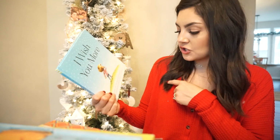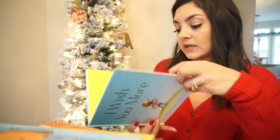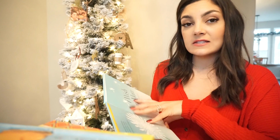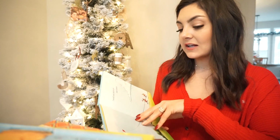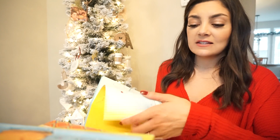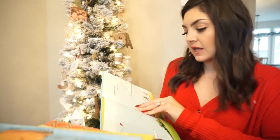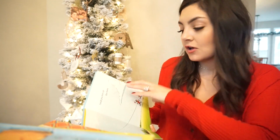This is called I Wish You More, and I read this to Bentley pretty much every night, and it's the sweetest book. And also, I would just give you guys some advice. If you're gonna gift books for kids, put a little note and sign your name in the front. It's so much fun when I take these books out to read to the kids, especially Addie's that she's had for so long, and seeing who they're from and reading the message, because a lot of these were given to me at my showers, and it's just nice to know that's how long they've been around.